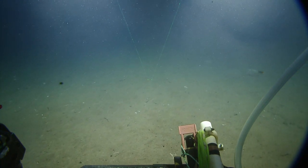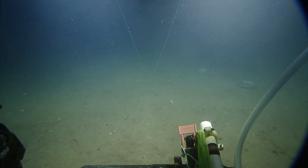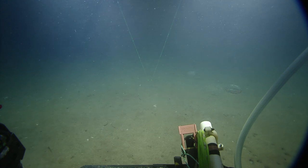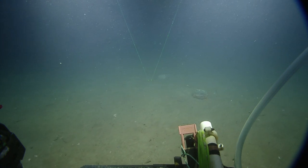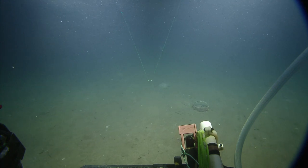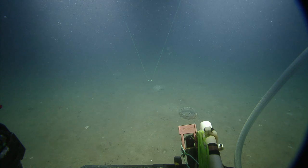Looks more like a rock. Yeah, it looks like a rock. It looks like garbage, something round. It does look like garbage. Pot is, it's round, yeah. Looks like a pot. Neat. How heavy is it? Few more of those pots and they're good.